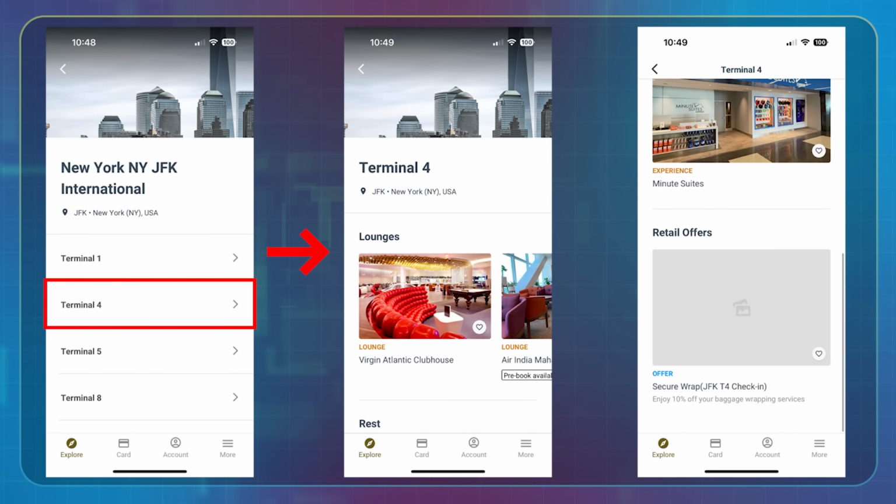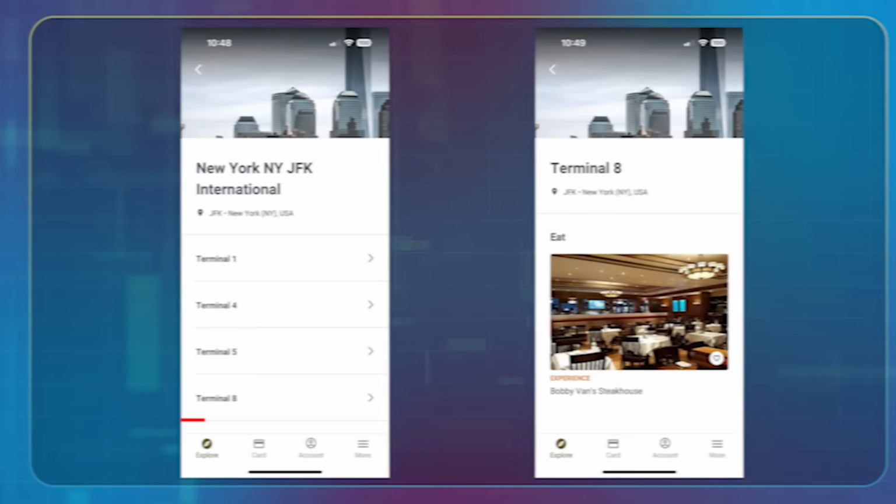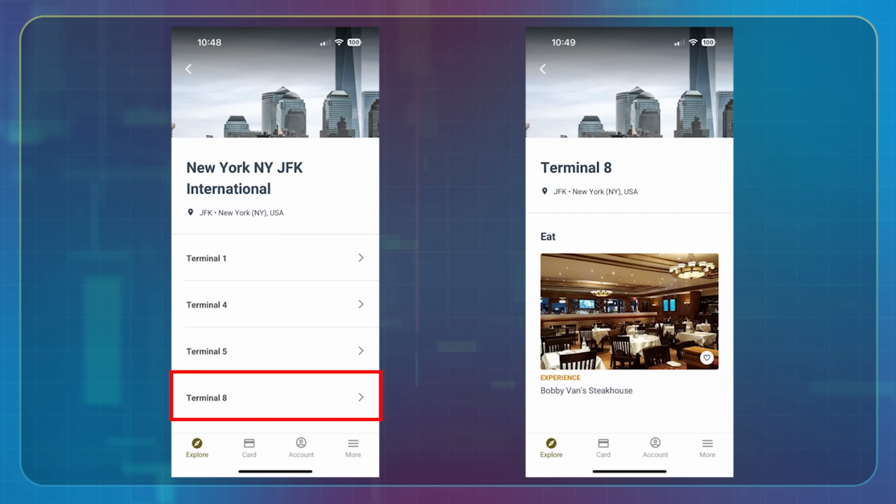Down to Terminal 4, and this is a familiar sight. I'm seeing the lounges, the rest locations with minute suites, and the same retail offer. Terminal 5, I'm now seeing Refresh for the Be Relaxed spa and another retail offer. And now we get to go walk into terminal number 8 and see an Eat category, Bobby Van's Steakhouse.